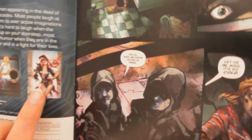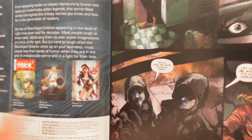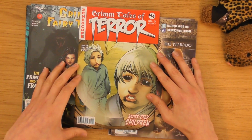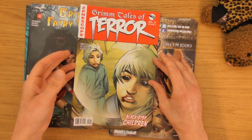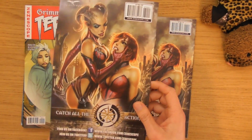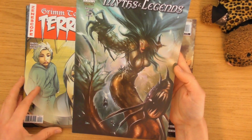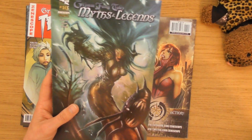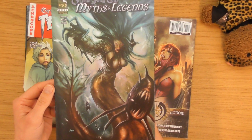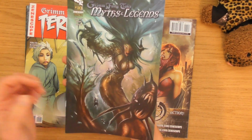Look at one of those covers there, look. That would have been a nice one. Yeah, that's my least favourite cover so far, but it's the one I'm actually quite interested to read. I like the sound of that one. Look at the beautiful adverts as well, look. Ooh, yeah. Myths and Legends, that's one of these ones, look. That's a lovely cover. It's a monster, but it's a beautiful monster.